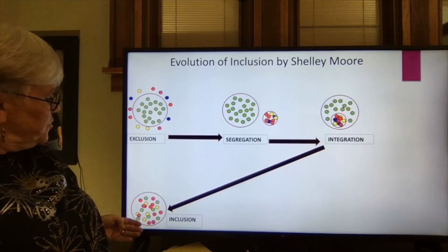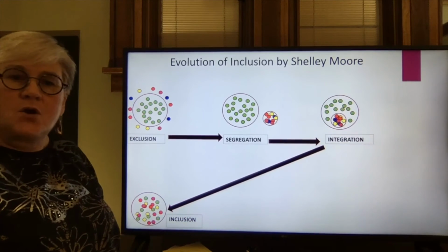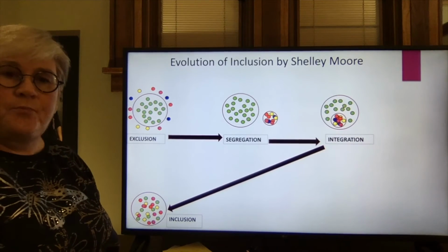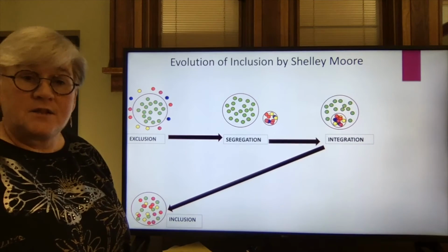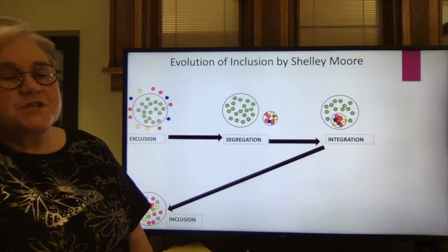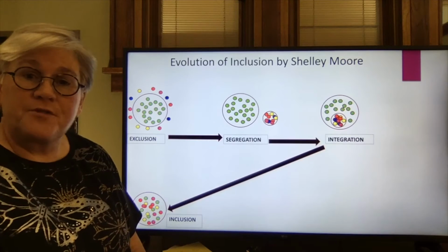Finally, she draws integration into inclusion. Really, truly, we should just welcome everybody into our classrooms. It is just fine. We should all be together, and that is the best, to have full inclusion. Well, Shelley Moore was reached out to by one of her followers and challenged her with the following model.